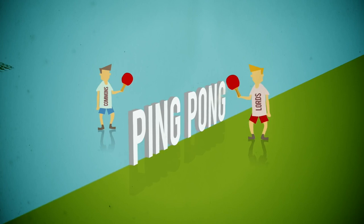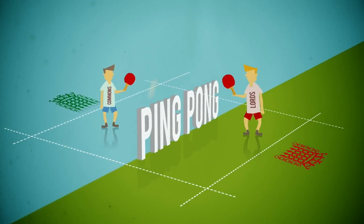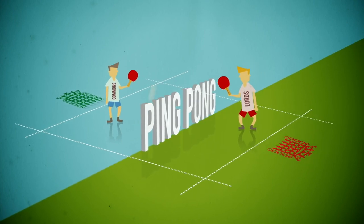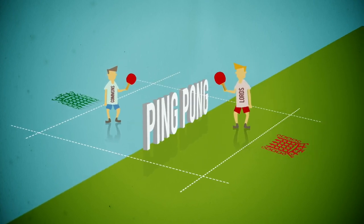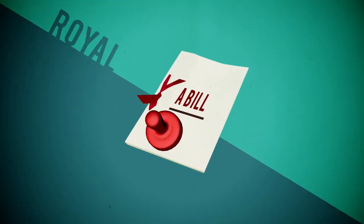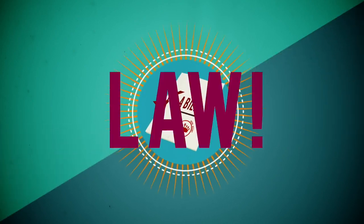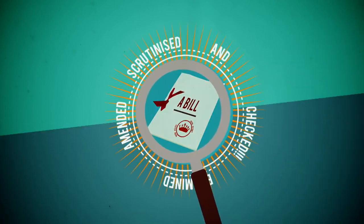After these stages, each House may have more arguments about each other's suggested changes. This is ping-ponging, where the bill bounces between the houses until everyone agrees. After any final amendments, the bill gets the stamp of approval, a formality, and it's a law. It may take a while, but it's worth doing properly.